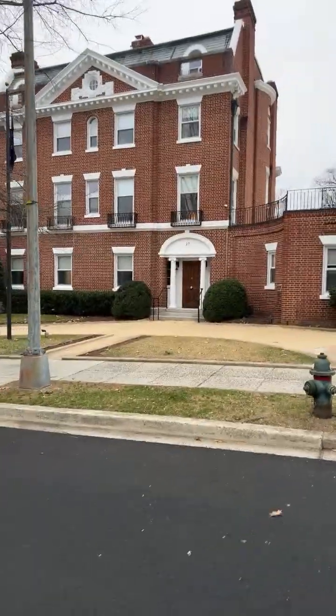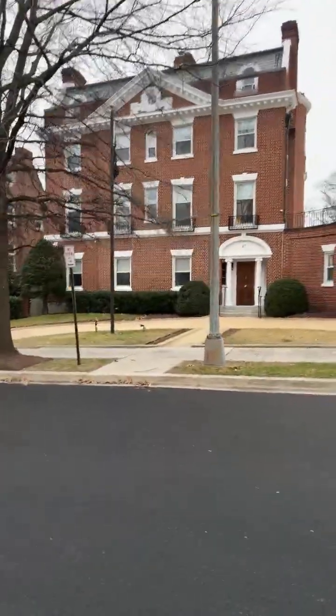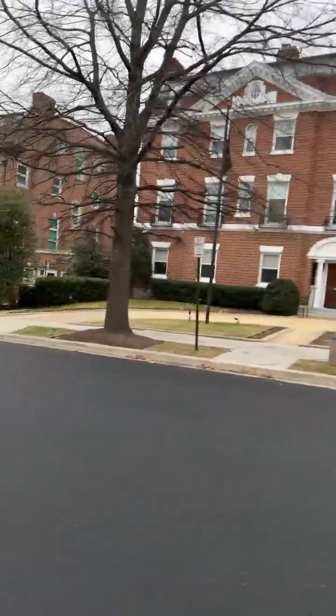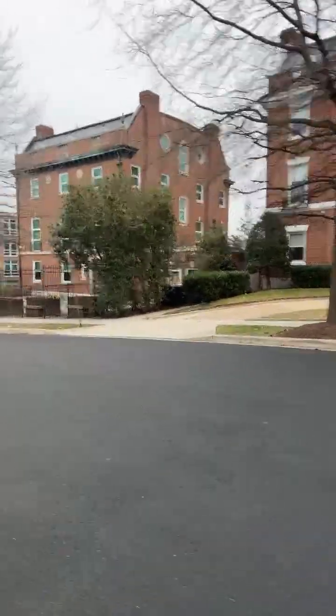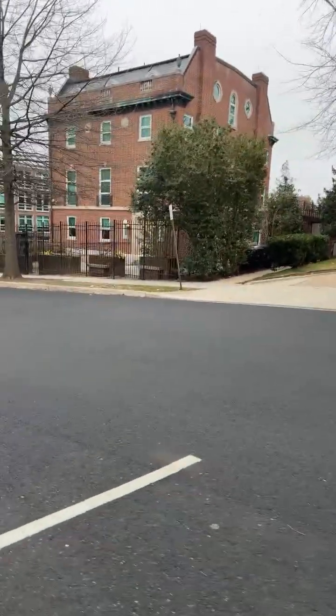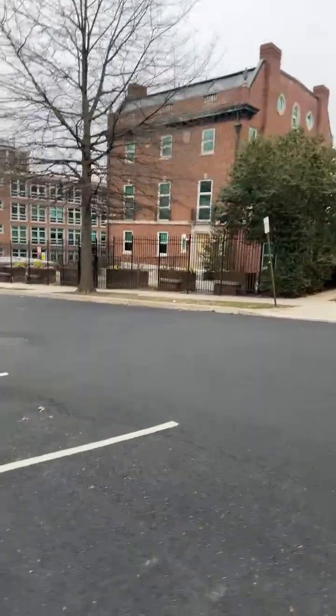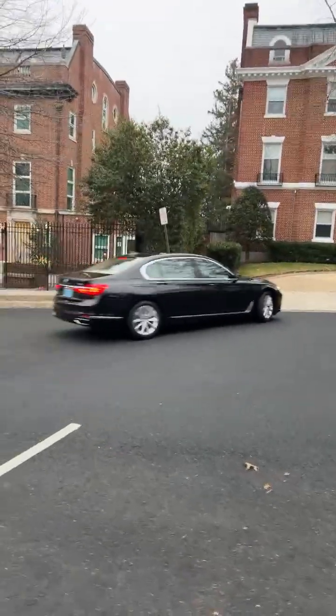Now I am on a street, the main road leading to the Naval Observatory, which I will not film. That would be the one that I get in trouble for. Although there's no sign that says do not film here, I am super careful around military installations, as well as the Naval Observatory is also the home of the vice president.